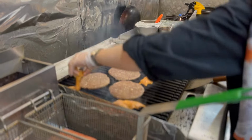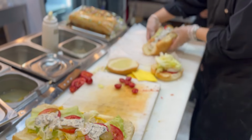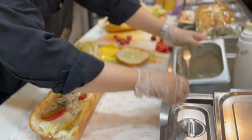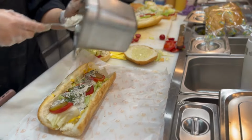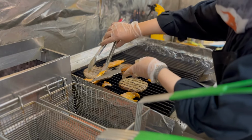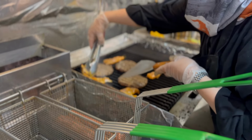Each station in this kitchen has its own unique purpose, whether it's slicing fresh vegetables, spreading sauce, or layering ingredients. Every movement here is a part of a process, and it's fascinating to see how everything fits together.